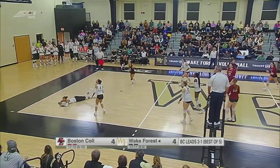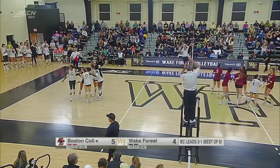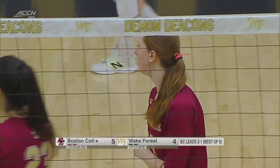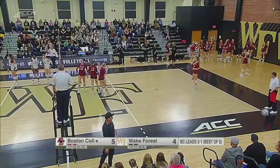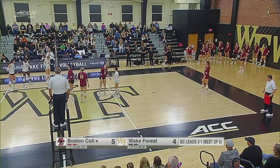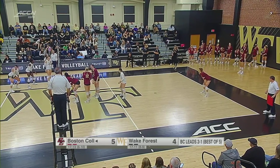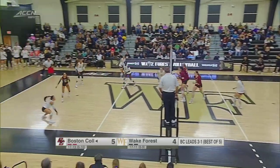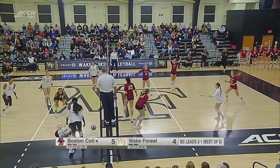Lambros goes to Ross that time, who gets the kill for Boston College, 5-4 the lead in the fourth set. And we'll see this double sub here. And it's been really point-for-point volleyball as a whole tonight. And one thing that Boston College might start to worry about a little bit is their number of subs. So you only have a limited number of subs per set in volleyball. And when you run that 6-2, you really run into issues with getting low on those substitutions.